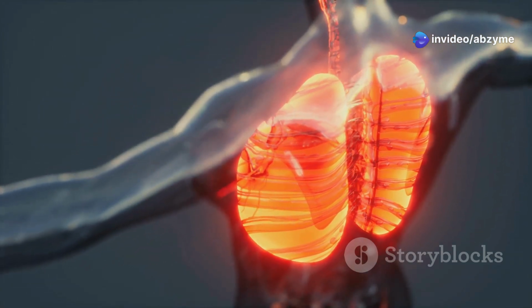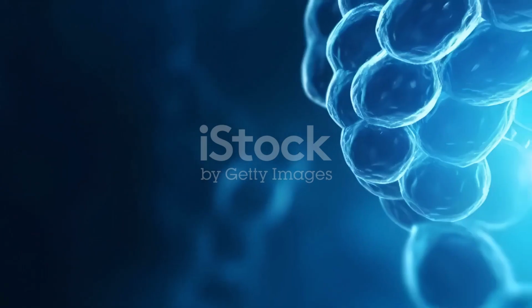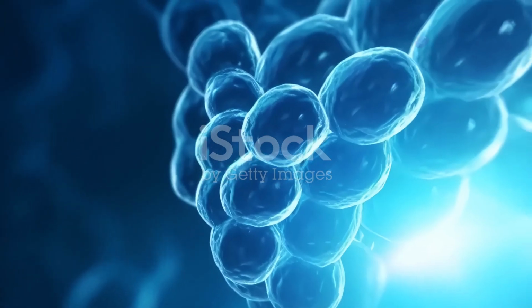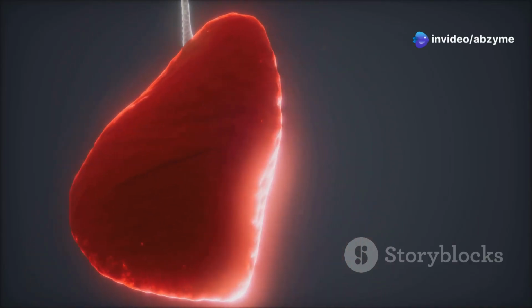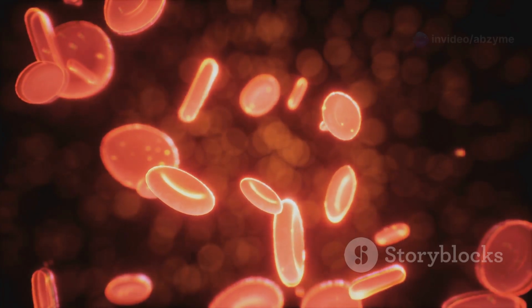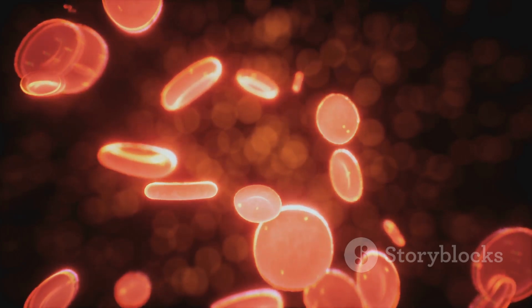Section 5: oxygen, the body's fuel. Oxygen is crucial for our survival. It's the key ingredient in the process of cellular respiration, which provides our bodies with energy. Once oxygen enters the lungs, it binds to a protein in red blood cells called hemoglobin. Hemoglobin acts like a taxi service for oxygen, transporting it from the lungs to all the cells in the body.